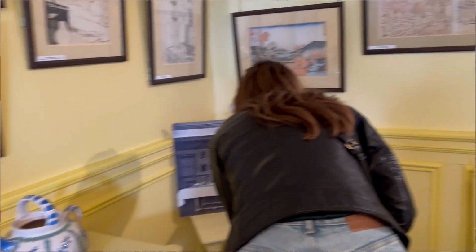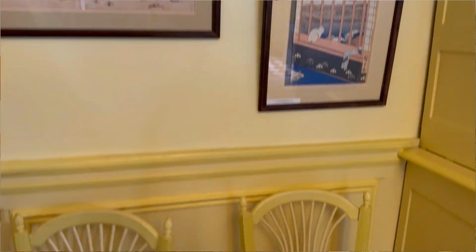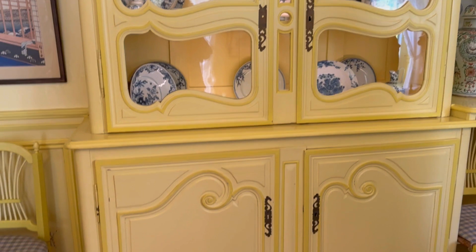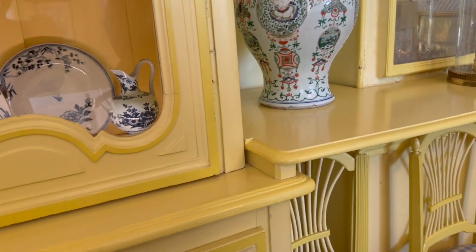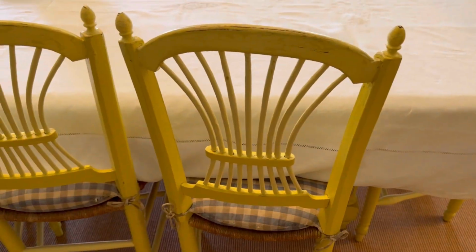So in the dining room, you're going to see that Monet collected Japanese prints. Monet was really interested in how the Japanese artists used color and line and also negative space. So those artists really inspired him, and although he was an impressionist artist, he was using those ideas that they presented in those prints to make his art even more dynamic.